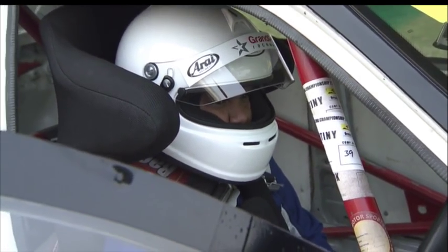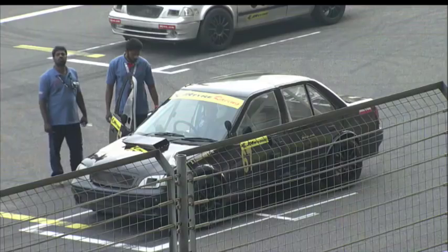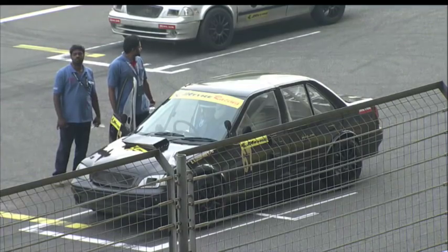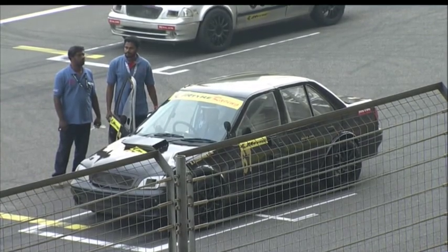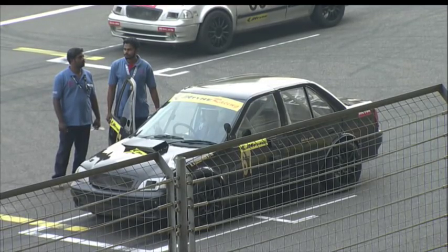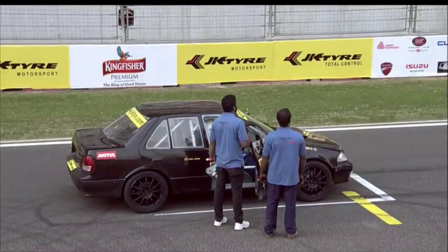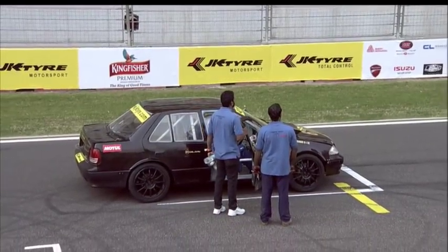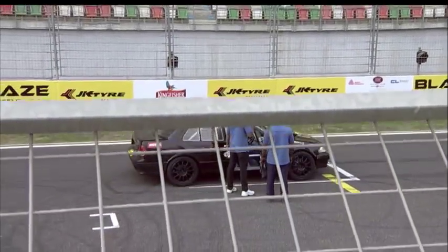On P3, you've got B. Vijay Kumar in car number 67. And there you see him, the seasoned campaigner. B. Vijay is quite a handful. And in these tin top cars, the tin top category, the touring cars as they call, quite a handful. These cars that you see and drive on the racetrack, well, these are the cars they race.